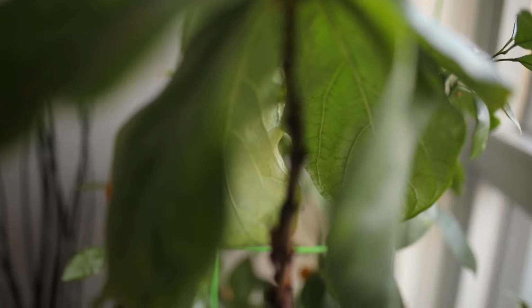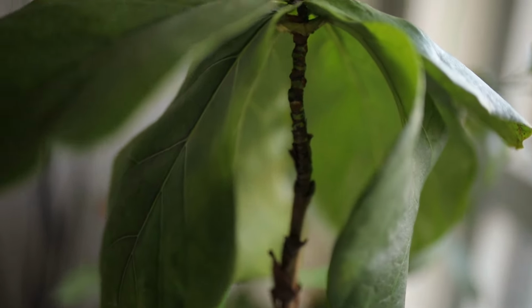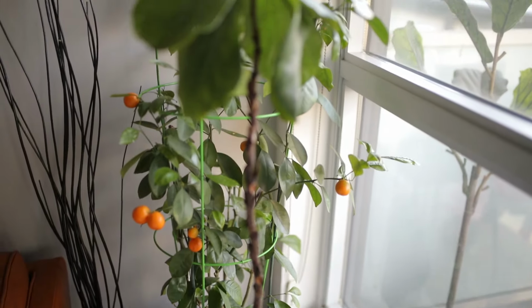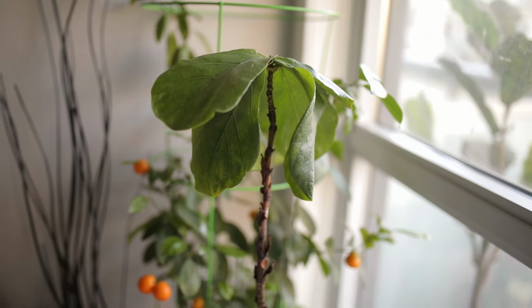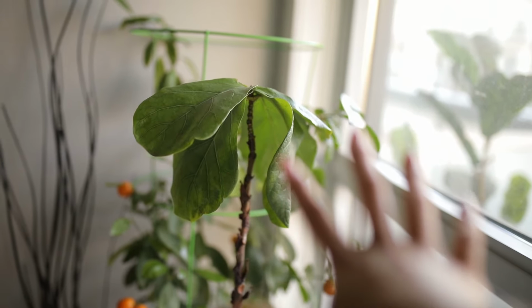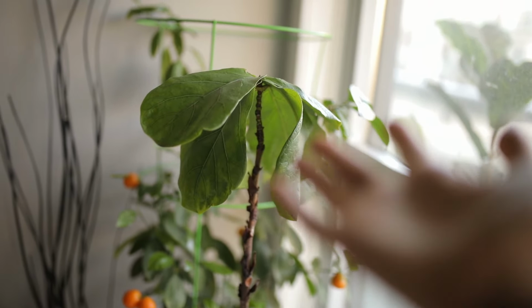The stem inside here is still pretty green. I don't know if you guys can see, so it's pretty healthy. So I don't know what the hell is going on with this. I have not given up on it just yet, because I spent $75 on this plant when I first moved to Toronto, and I moved into this condo and I wanted a plant, so I'm trying to rehab it as much as I can with the hopes that it's eventually going to get back to normal.